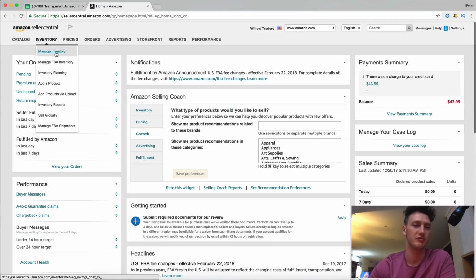Inventory, manage inventory is a really big tab. If you have multiple products, you'll be using that a lot because you can see all your inventory in one page. Don't really use any of these other ones.